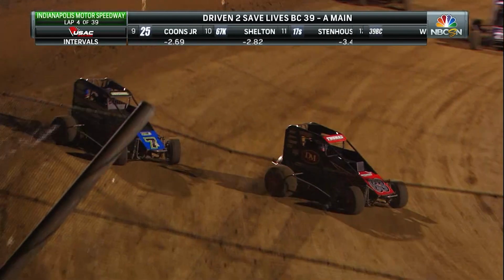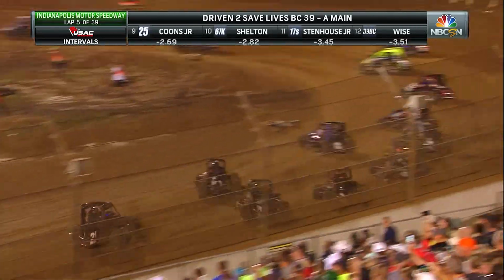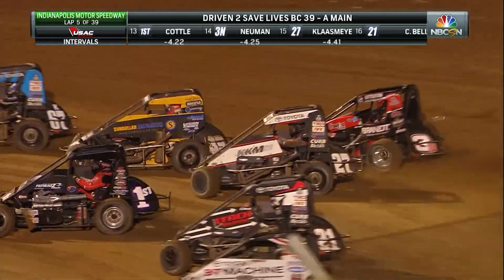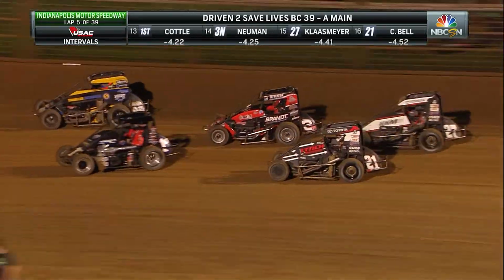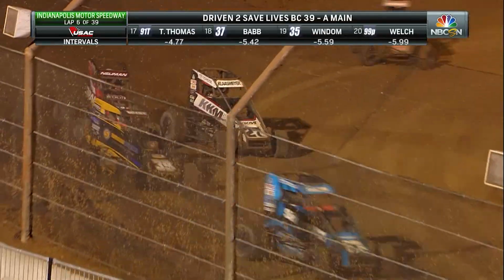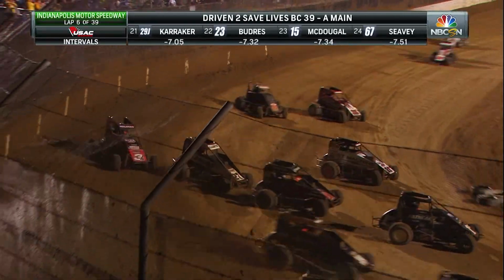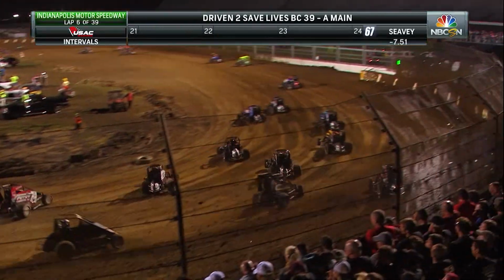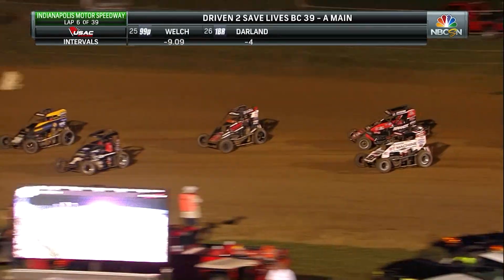This is a regular points-paying USAC National Midget race, number 13 of 18 of the season. So that's in play, but really it's the prestige of being the first to win an A-main on the dirt at Indianapolis, and they're getting racy back in the pack. Yeah, 3 wide, almost 4 wide exiting turn number 4. That's Tucker Klausmeyer there in that 27, the current National Midget points leader. Look at those guys down low, through the middle, up on top.